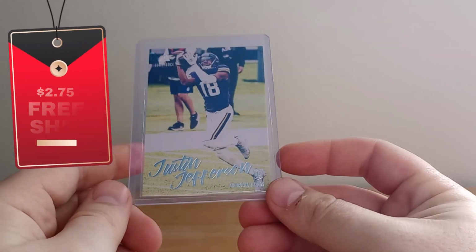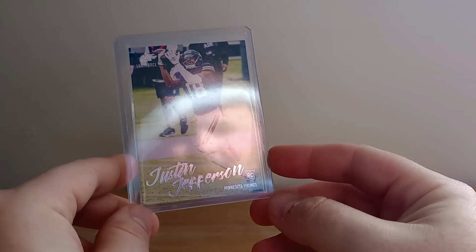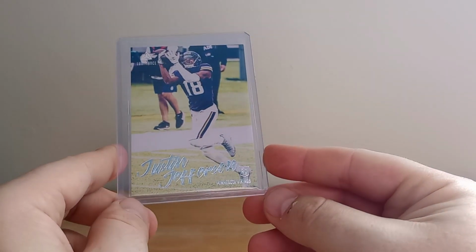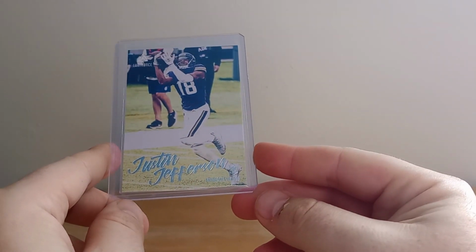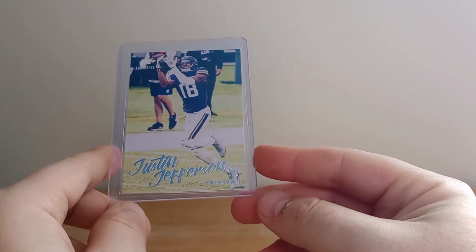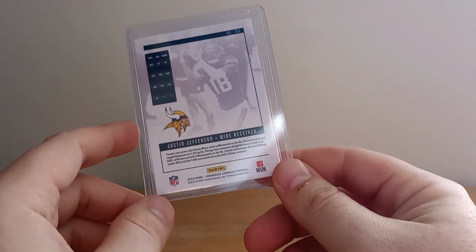And this one, this dude has, anytime I put any of his cards up, they sell like hotcakes. Do hotcakes sell? Not like they used to. But Justin Jefferson, his cards always go great. He is a hot prospect, so to speak, right now, as far as the card game goes.